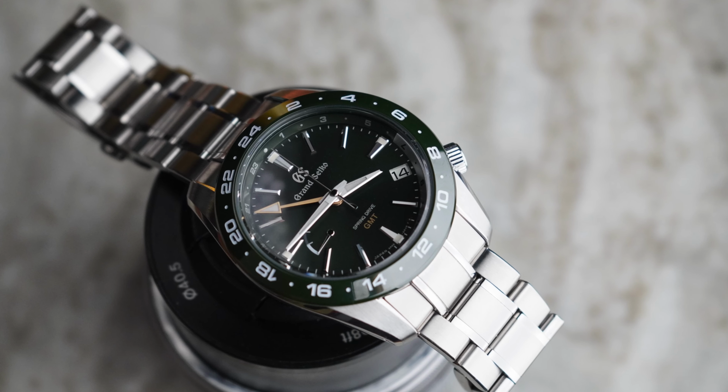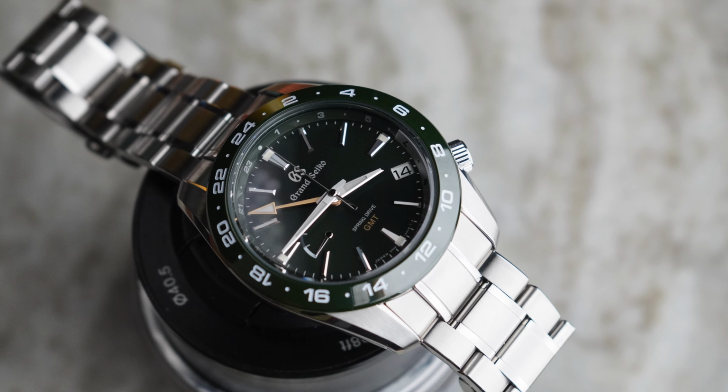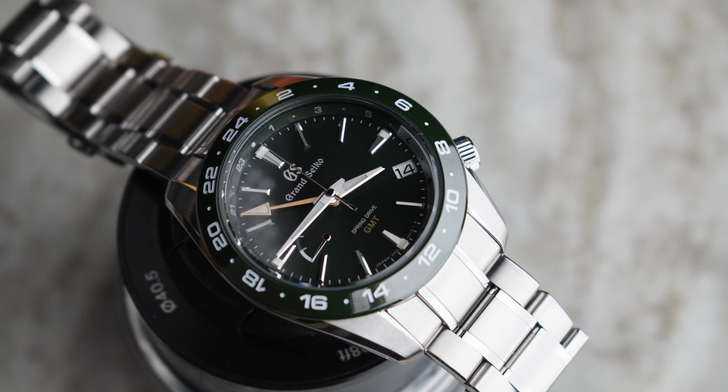I think there's a bigger concentration on making sure they fit that beautiful spring drive technology in there than there is around the actual wearability of the watch. Arguably, you could go for a titanium version, which would really reduce the weight there, but consistently across the range, I think that Rolexes wear a lot better than Grand Seiko watches.